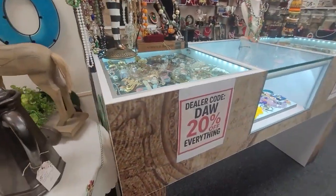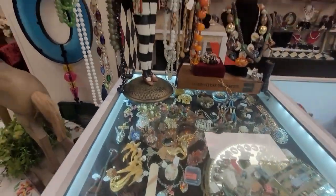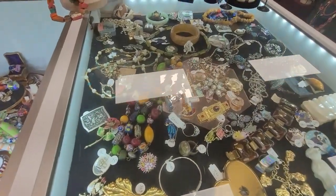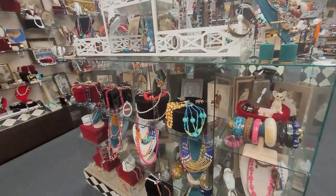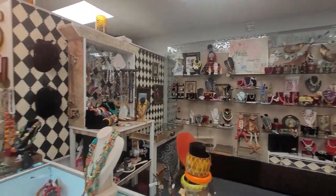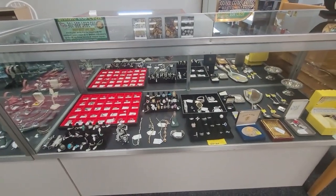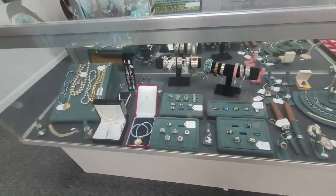Then this is Karen's selling booth, and she's having a sale right now. And she has costume jewelry, and she has a lot of it. Good prices. Come see her. She did a great job in her display. This is the other side of Paul, who has some higher end jewelry. He actually has gold and silver.